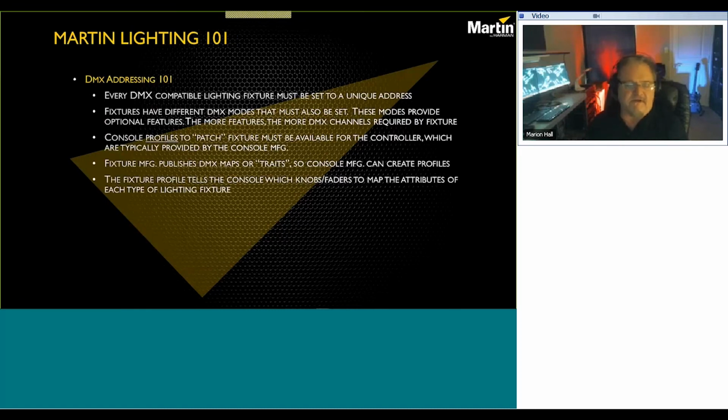So, going through this fairly quickly, every DMX compatible lighting fixture must have a unique address, as I mentioned before. So if you have one fixture that's on 1 and it takes up 19 channels, the next one needs to be set on 20. If you overlap the channels, you're going to have control issues. Both lights are going to do some wacky stuff. So you want to make sure that every light is on a unique address, and that's usually sorted out at the beginning when you start your programming.